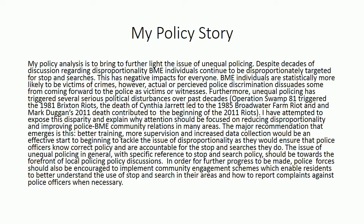I have attempted to display this disparity and explain why attention should be focused on reducing disproportionality and improving police-BME community relations. Better training, supervision and data collection would be a start in tackling the issue, as they would ensure that police officers know correct policy and are accountable for the stop and searches they do. In order for further progress to be made, police forces should also be encouraged to implement community engagement schemes which enable residents to better understand the use of stop and search in their areas and how to report complaints against police officers when necessary.